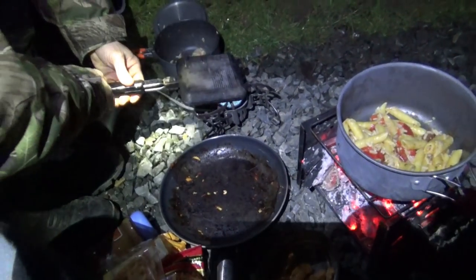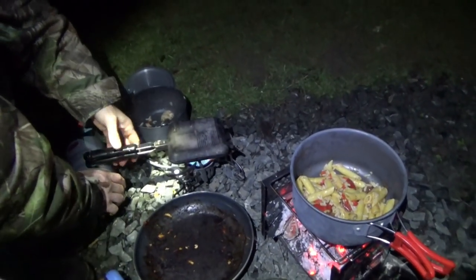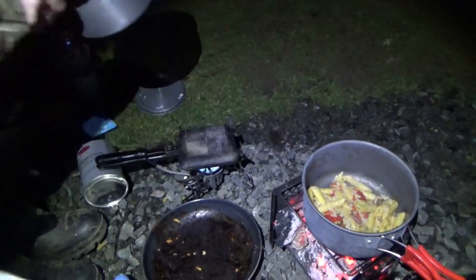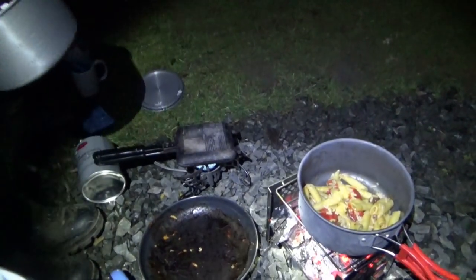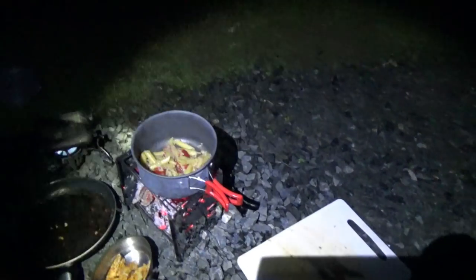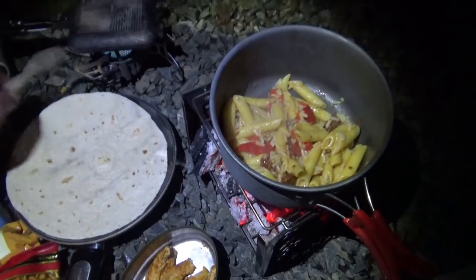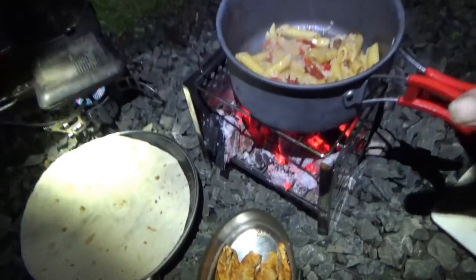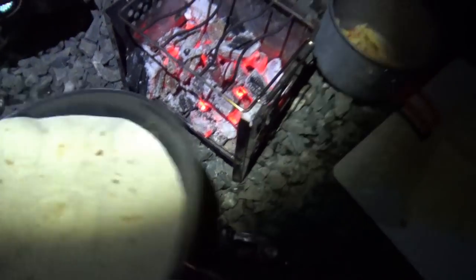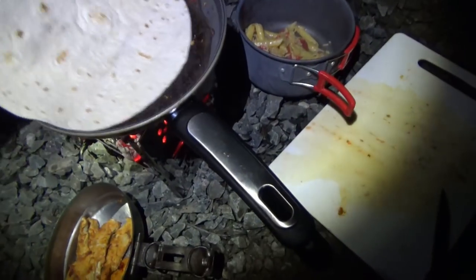So what we're making is barbecue chicken pasta, sun-dried tomatoes and grilled peppers with rice in a parcel. So we've cooked the items separately. We're now warming up, getting the base warm on them. There we are. It's got quite a good kick, hasn't it, that? Getting them started.